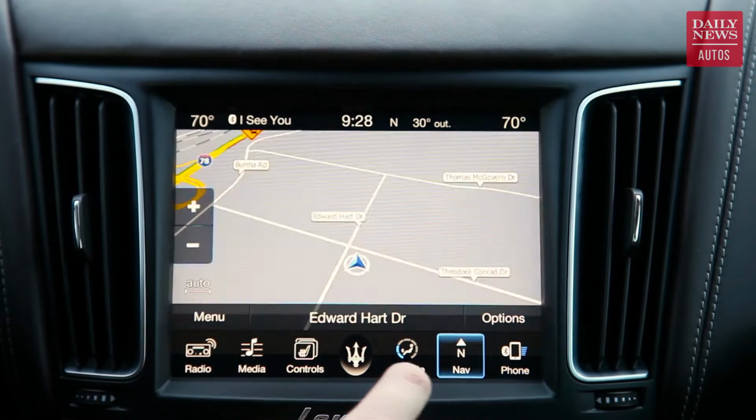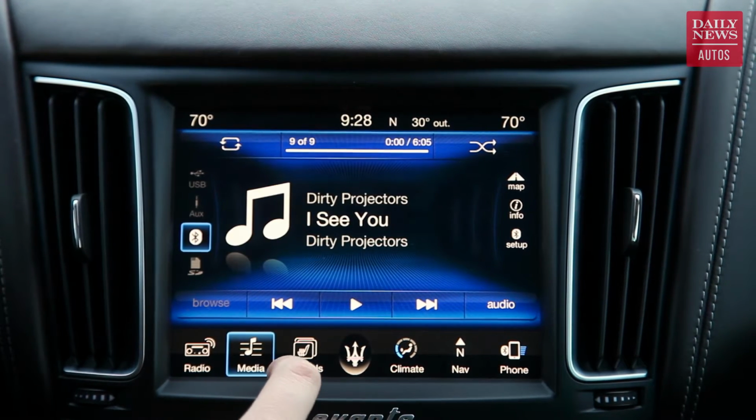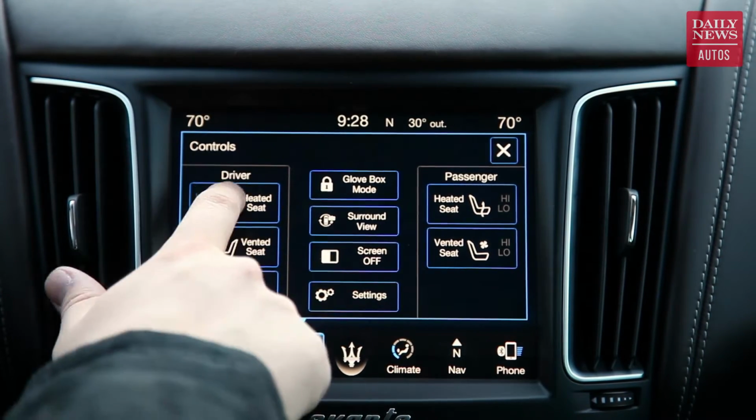Despite being a small company, Maserati reaps the benefits of being part of the Fiat Chrysler organization, although it's not always perfect. But they do get to use the excellent 8.4-inch Uconnect touchscreen, which has been improved for this year and is faster than ever before. The 8.4-inch Chrysler-sourced touchscreen includes Apple CarPlay and Android Auto functionality in case you don't want to deal with the user interface, but overall it's pretty easy to use.